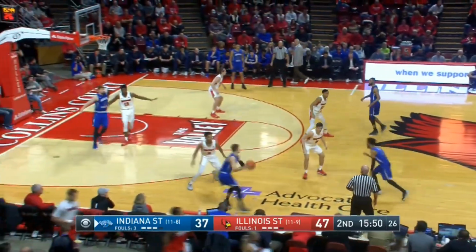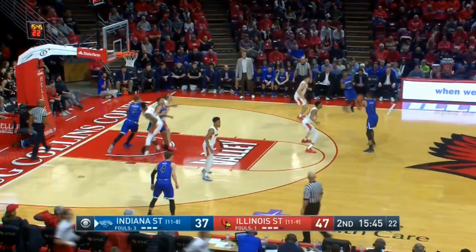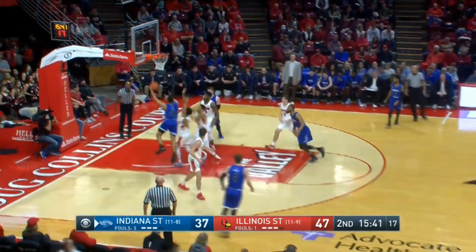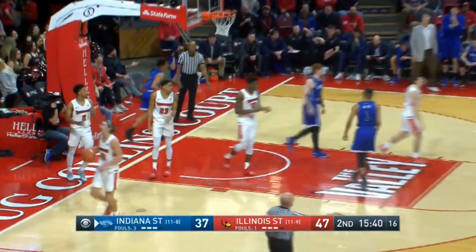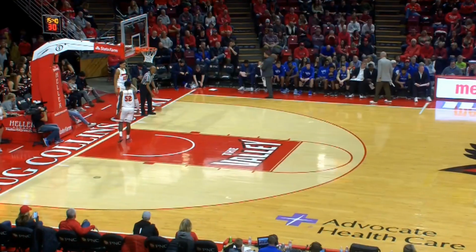And it's the largest lead of the afternoon here for the Redbirds. This is danger zone time. You can sense it in the arena. Indiana State, I'd go to Barnes, try to get your electric junior going. Instead, it's Key, who's turned away. That's a goaltend on Tinsley.